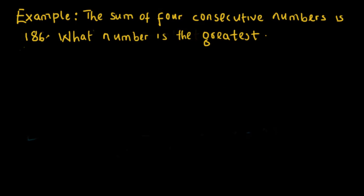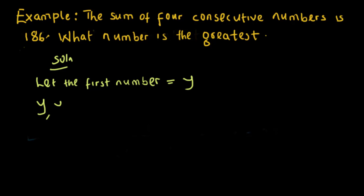Now we've got this question. The sum of 4 consecutive numbers is 186. What number is the greatest? Now don't forget, consecutive numbers are numbers that follow each other. And so, since we do not know any number, we can say, let the first number be any letter. So we can say it equals y. So if the first number is y, it means the second number will be y plus 1. Then the third number will be what? y plus 1 plus 1. I hope you understand. Then the fourth number will be y plus 1 plus 1 plus 1.